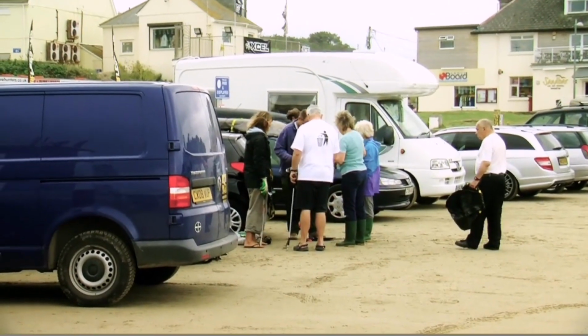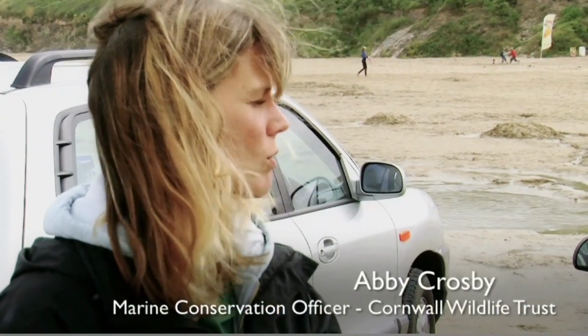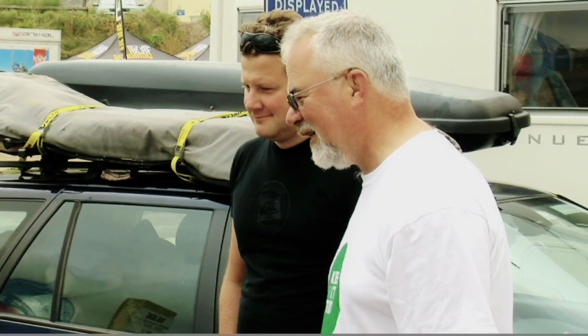Thanks so much everyone for coming down today. We're going to be cleaning up your local voluntary marine conservation area, the Polzeath VMCA. It's a fantastic way for us all just to do some practical conservation work, which is really, really easy for you guys to come and do. So hopefully by the end of the day we'll all be trained up and ready to come and do it in our own spare time.